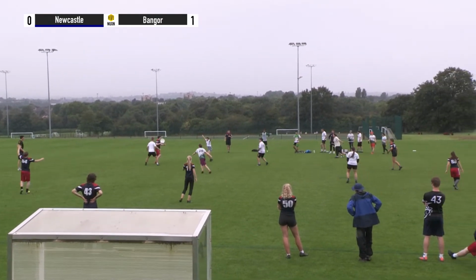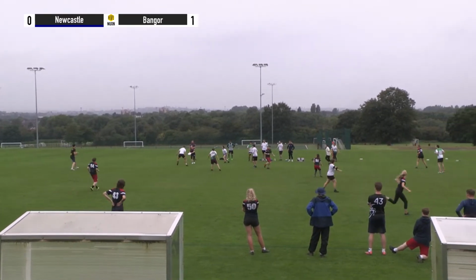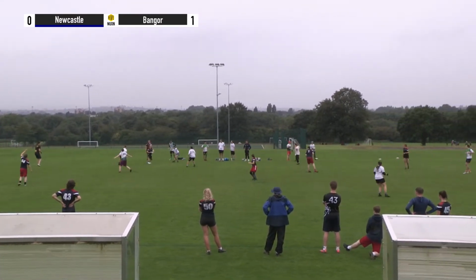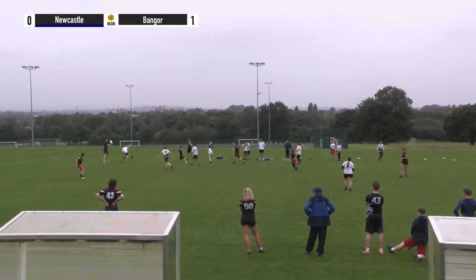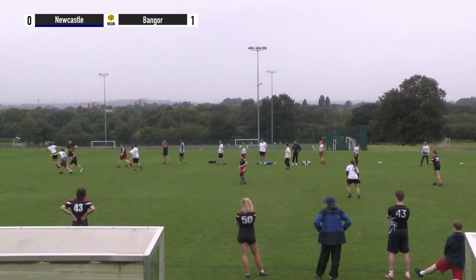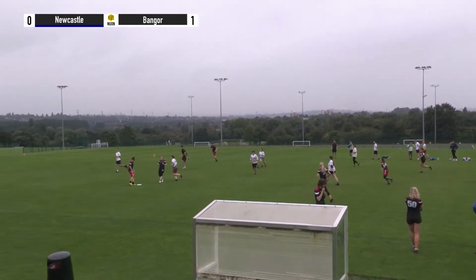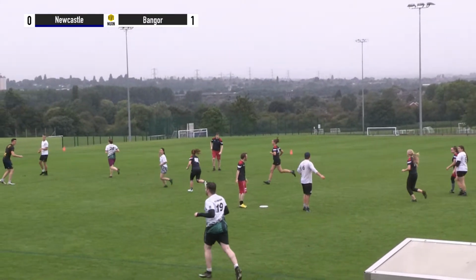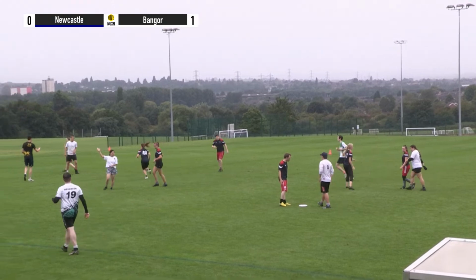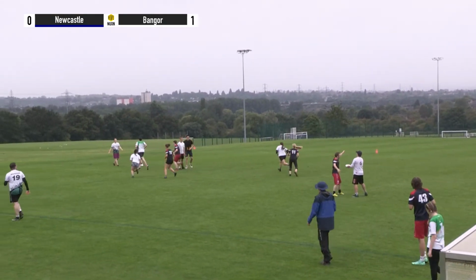Looking like a zone set once again. Let's see if Newcastle have any more success this time round. Trapped on that far sideline currently. Chase did manage to get hand to that disc, but Newcastle kept it alive before throwing that swing just a bit too far. And Bangor now with another break opportunity.